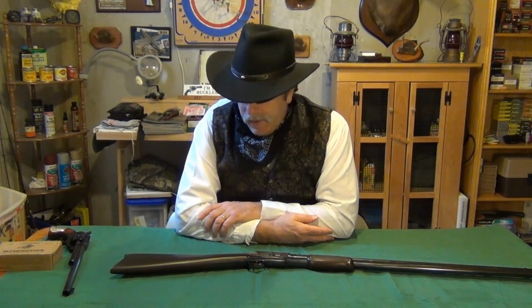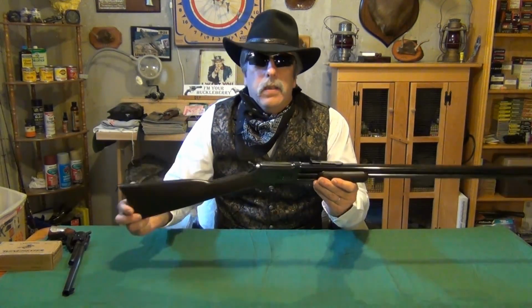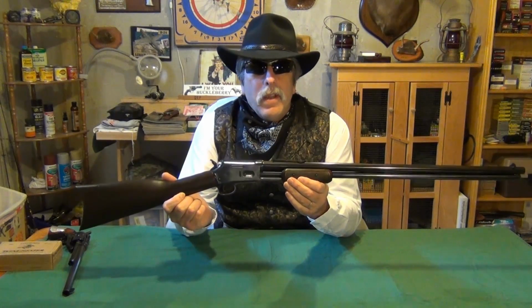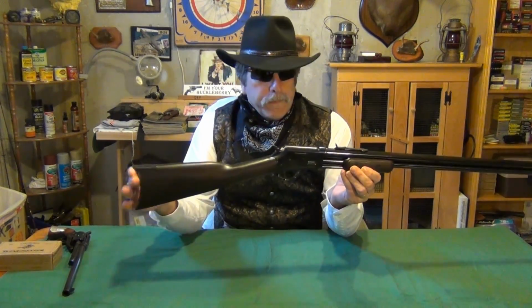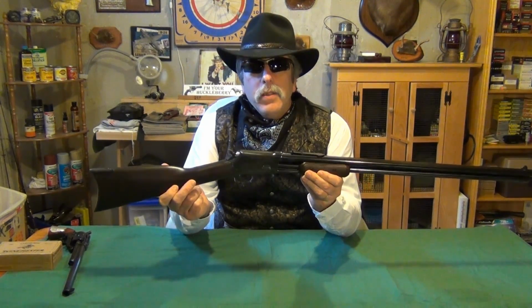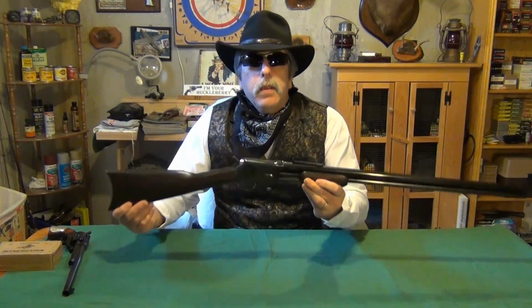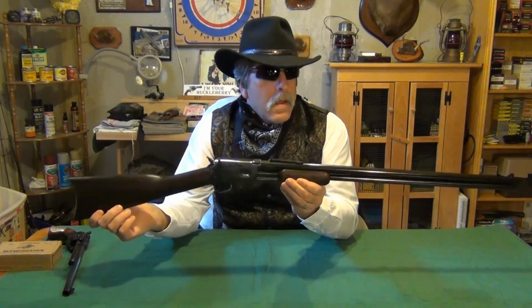This is the model C45. This is in steel, all blue, and again, the wood stock on it, and it is .45 Colt or .45 Long Colt. Capacity, great capacity, 13 plus 1 or 14. So I'll certainly be able to load this up and just about shoot all day.